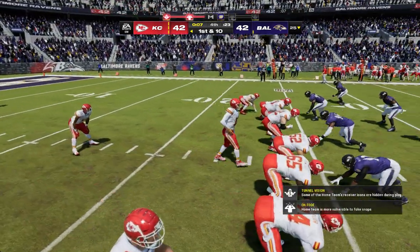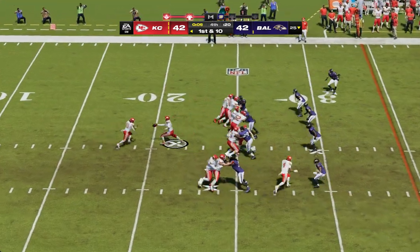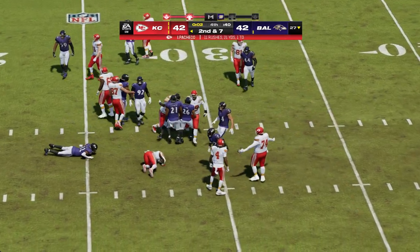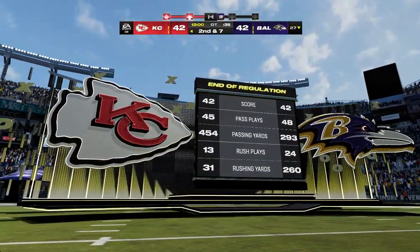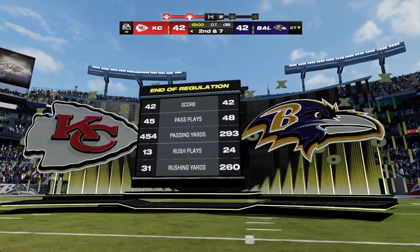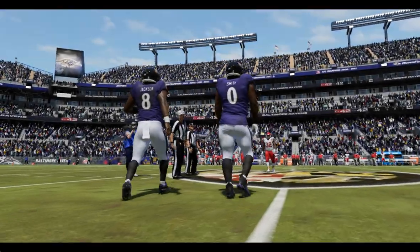This is first and 10. They'll start this drive out on the ground. And he's going to take this ahead for right around 3 yards, but no more than that. Second down. Four quarters not enough. We're all even, and to overtime we go. How much fun is this for everyone who's watching the game? How much fun is it for us to see this one get an extra period to get settled?